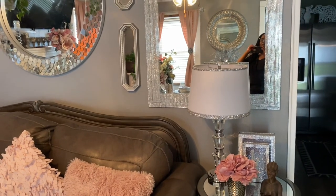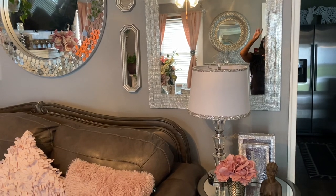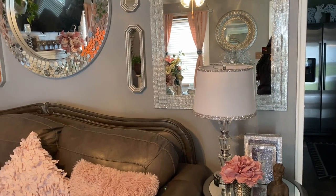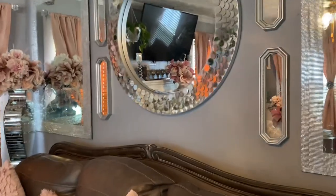And I just wanted to show you this mirror right here. A lady at my church gave it to me. Thank you so much. And I just took some bling and put it around it. And I think it came out really nice. And I have another one on that end. And I love, love, love those.